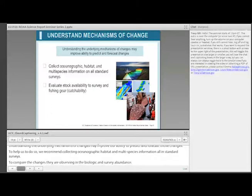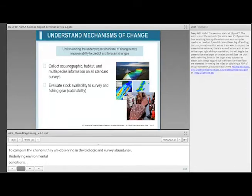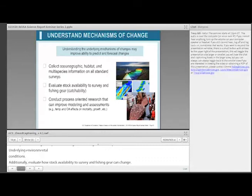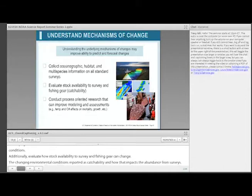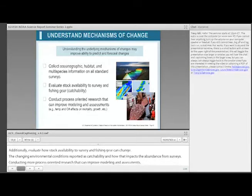Additionally, looking to evaluate how stock availability to survey and fishing gear can change or is changing with changing environmental conditions, as important as changes in catchability can impact the estimates of abundance from surveys. Lastly, just conducting more process-oriented research that can go into improving our modeling and assessments, so looking at how temperature and ocean acidification affects important vital rates like mortality and growth.